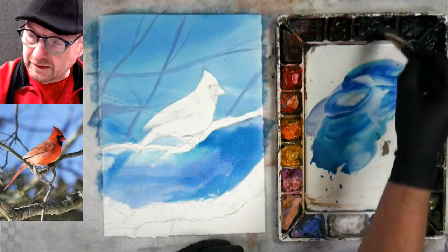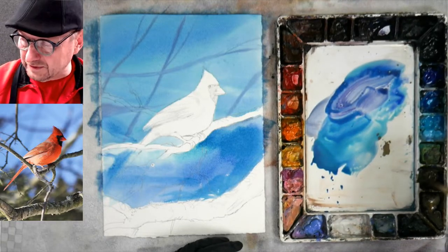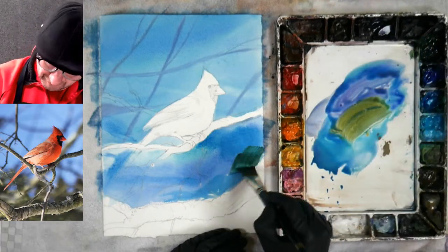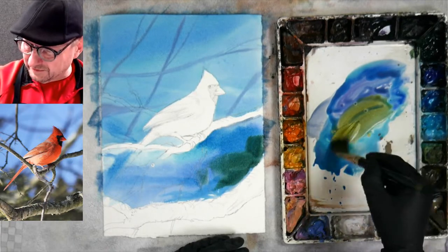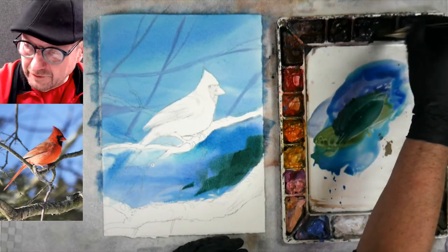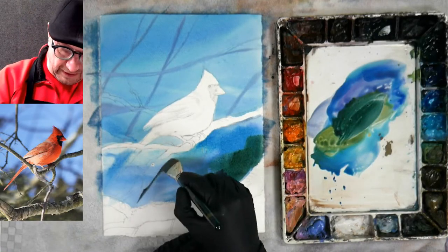So what I do down here, I can make it kind of a green. Let's make it a green with Quinacridone Gold. I'm going to be using that less. See how it makes a nice green? So it's going to be interesting to see what I do once I don't have Quinacridone Gold anymore and how to make my greens. I've always used that just to make my greens. I'll have to use a yellow ochre or something, but it's just not going to be as bright.